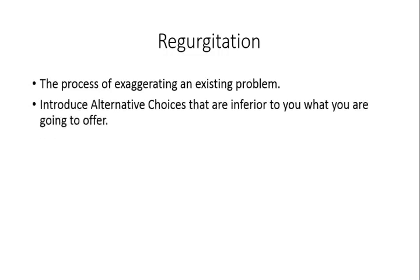So in the regurgitation process, you want to introduce solutions to them, but these solutions are going to be inferior to what you are eventually going to offer. For example, if you were talking to an internet marketer, one solution would be to have a professional create a product for them. Let's say that your product was about product creation. You'd talk to them about how they could have someone create a product and do all the work for them, and talk about how much that would cost, right? You are always going to present a choice to them that's real, but one that is less than acceptable to them.